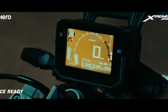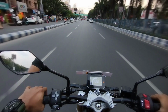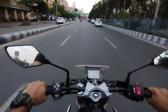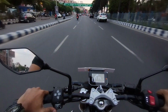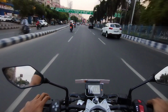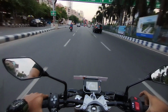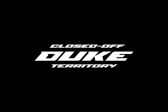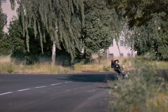It will get automatically turned on and it will flash 3 times in order to let the traffic behind you know that you are braking hard, which was something provided by Honda on their sports motorcycle. But it's the first time an Indian motorcycle has such a great feature. These small features really make a difference. If it is adopted by all the motorcycle makers in India, it will be very much appreciated.